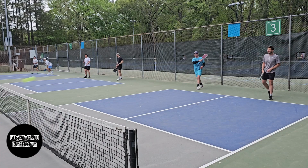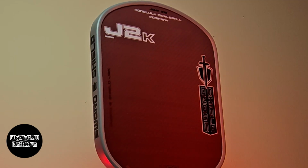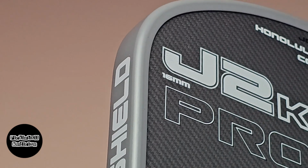I think the J2K and the J2K Pro play extremely well and come in at price points that are very, very friendly. If you want a good all-court paddle that's easy to control and still capable of producing good speed on drives, go with the J2K. But if you want just a little bit more bump and pop and power, and you still want to maintain that good sweet spot and low swing weight, go with the J2K Pro.